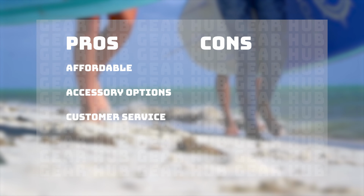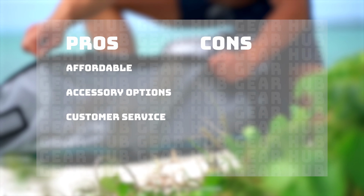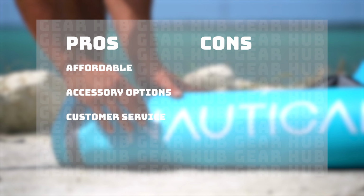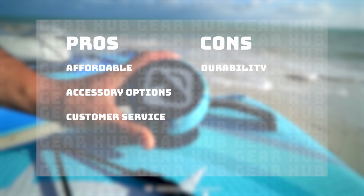This board is affordable, it has good accessory options considering the price, and you've got great customer service from iRocker. With it being a lower price, there are some compromises with durability. There are no protective rails on the side, and it is only a 2-layer construction rather than 3 layers.